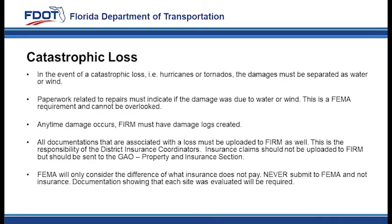Anytime damage occurs, FIRM must have a damage log created. All documentation that is associated with any loss must be uploaded to FIRM as well. This is the responsibility of the district insurance coordinators and becomes the basis for any submission to DFS, DMS, or FEMA. FEMA will only consider the difference of what our insurance does not pay. The department should never submit to FEMA and not insurance. Documentation showing that each site was evaluated for insurance claims first will be required by FEMA.